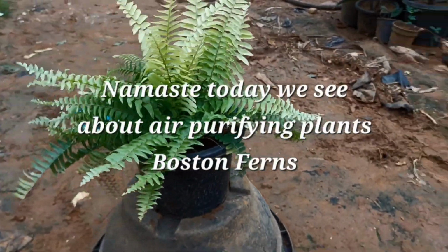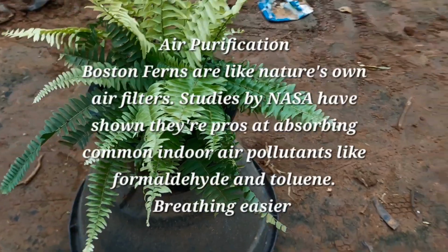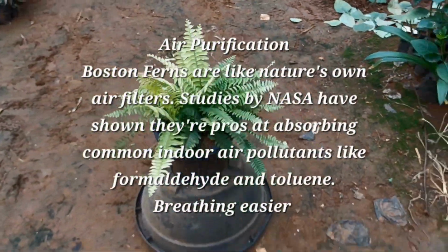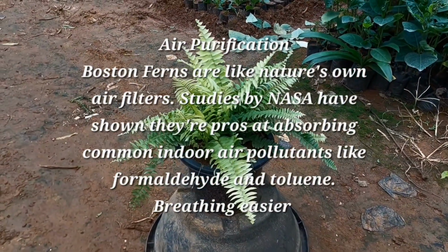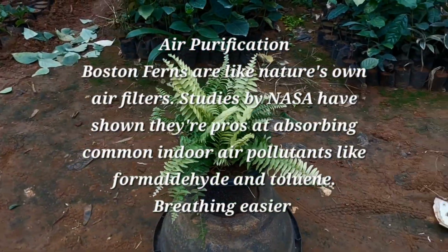Namaste. Today we see about air purifying plant Boston ferns. Air purification. Boston ferns are like nature's own air filters. Studies by NASA have shown their pros at absorbing common indoor air pollutants like formaldehyde and toluene.